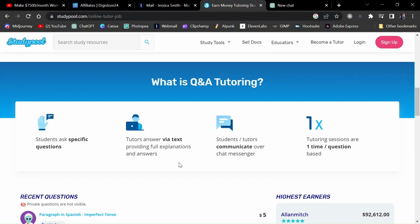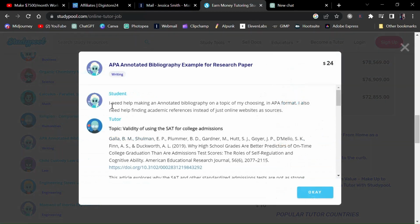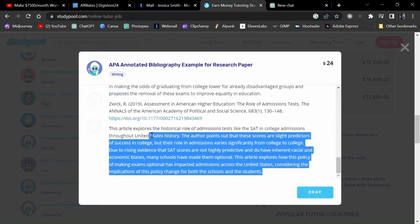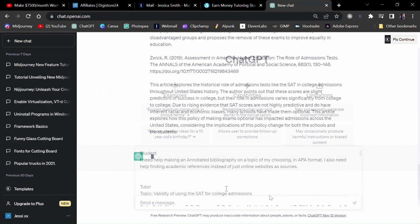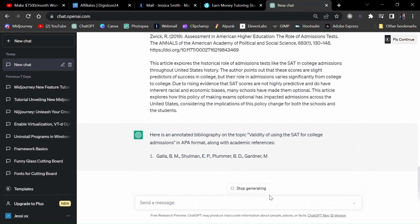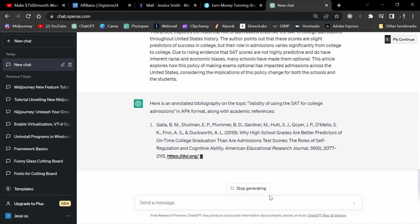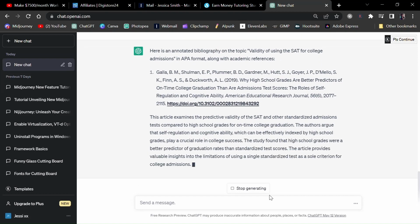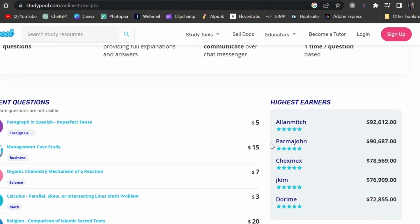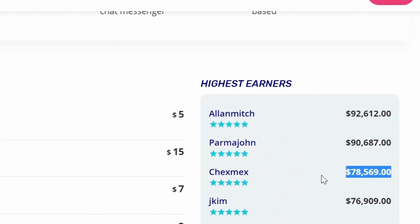Students ask specific questions. Select a question or topic you are interested in, and then simply copy the question and paste it into ChatGPT. Once you have the response, make sure to read it over before you copy it from ChatGPT and paste it into the chat messenger for the student to see. It's important to make sure you're not giving out false information. Now, rinse and repeat. Answer as many questions as you can to increase your earnings.